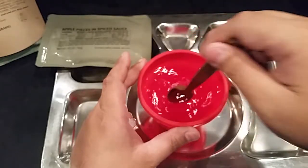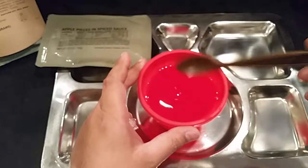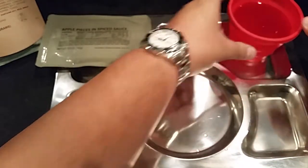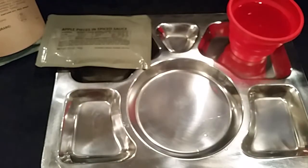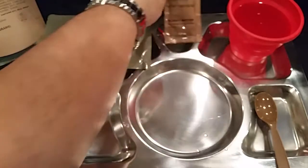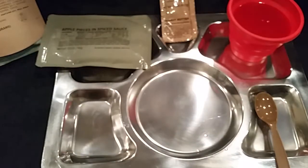All right, so we'll place that off to the side here for the time being. And we'll go ahead, and we have our peanut butter here and our strawberry jam.